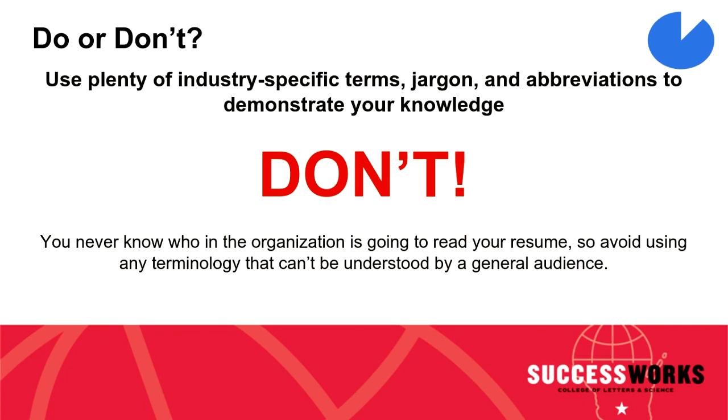The problem with that is you never know who at the organization is going to be the one who's reading your resume. It could be someone in HR or a group of people with totally different backgrounds. So you want to avoid using things that they wouldn't be able to understand because then they don't understand why that's important or why that's a great skill for you to have. So in general, you want to make sure that your resume can be understood by a general audience.